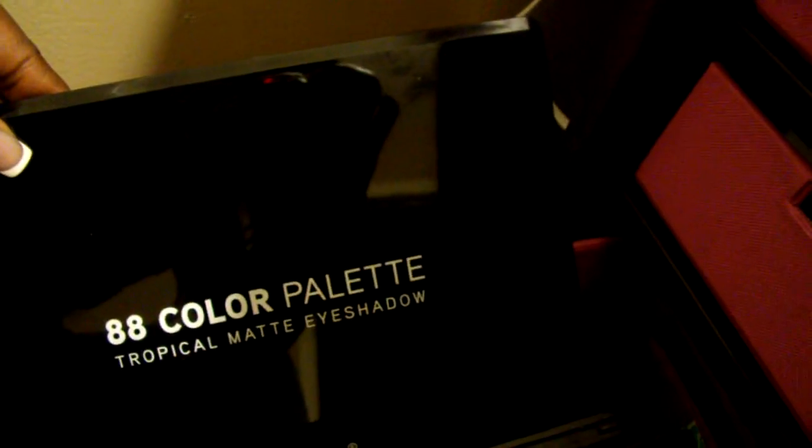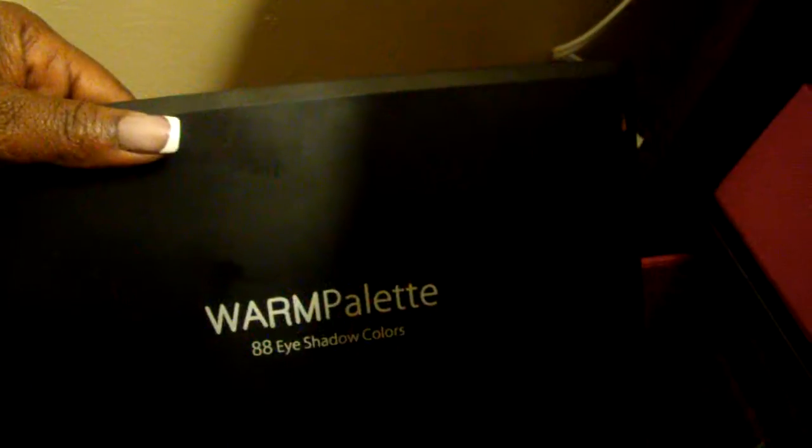Let's see here in the third row, another two containers, and these are all of my eyeshadow palettes, and this is just like a no name. I have it here, matte, the 88 color palette, Tropical Matte. And matte is what I love. Here is the warm palette, and this is by Coastal Scents. Another neutral palette by Coastal Scents.